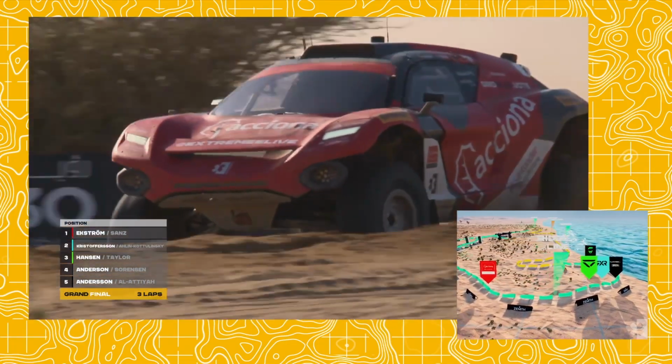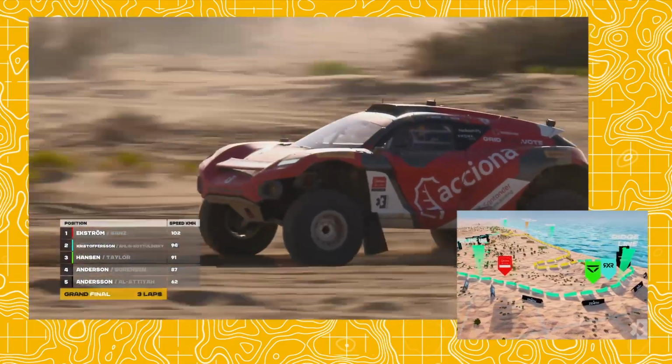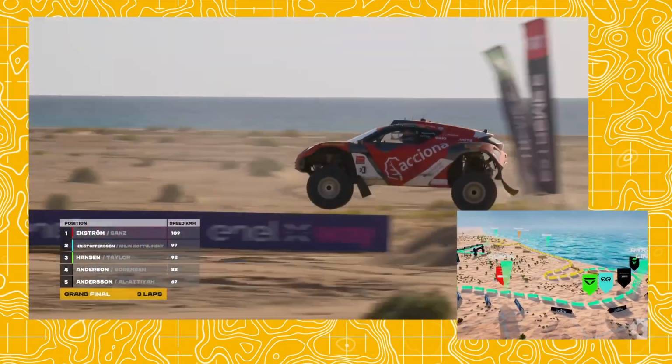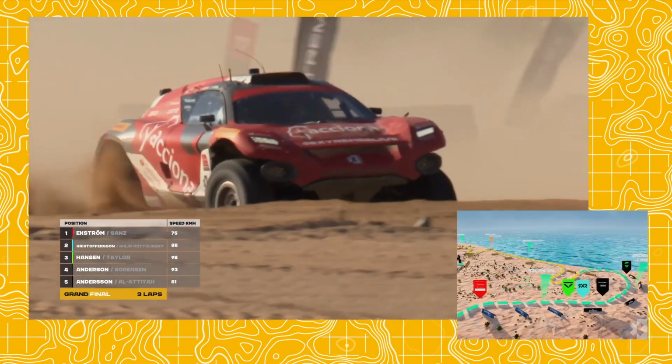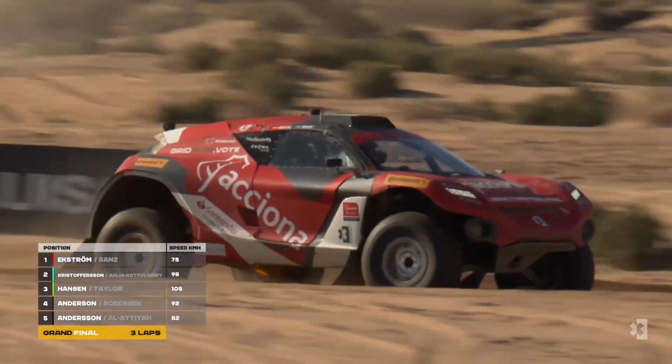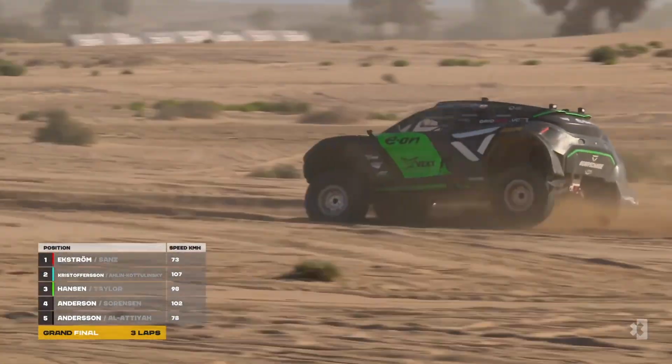Hansen's got through. Kevin Hansen's got through. The RXR machine of Kristoffersen, I don't know if it was in the right-hander, we were on board. I think we were on board with Kevin Hansen, I reckon, as he passed, but we didn't see where the pass happened. So Kristoffersen has dropped back 1 place. It's 1.5 seconds back over that big jump.